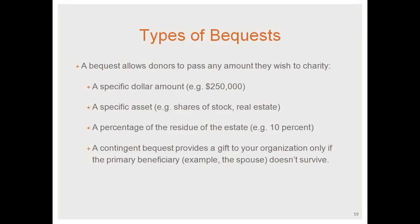They can give a percentage of the residue of the estate, 10% or 20%, and the residue is usually what happens after all the other gifts are made. So a lot of times they'll take care of family members and children, and then whatever's left, that part is the residue, and that would go to an organization. Many charitable organizations are named as contingent beneficiaries, and that happens when somebody else doesn't survive. So, for example, I give $100,000 to my mother if she survives me, but if she doesn't, then I give it to a charitable organization.